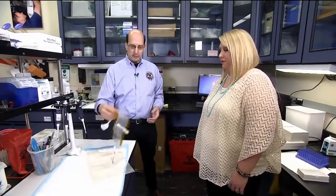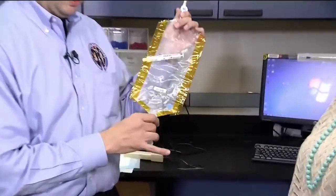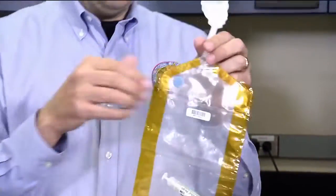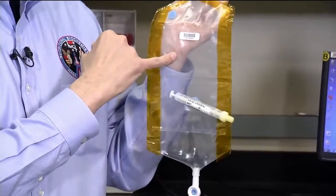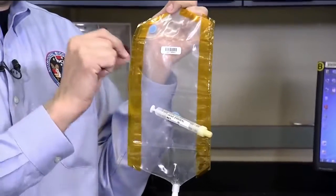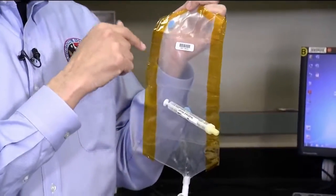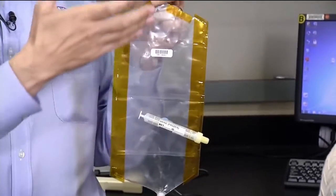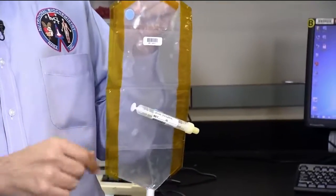So when we do experiments, the crew uses these devices. This is what's called a urine collection device. It's just a plastic bag. The crew will void into the bag. There's a chemical in the bag known as lithium chloride, which is just a chemical salt. We add a small amount of that lithium chloride to the bag before it flies, in the lab two doors down. We can't bring this whole bag back, so the crew will void into the bag.